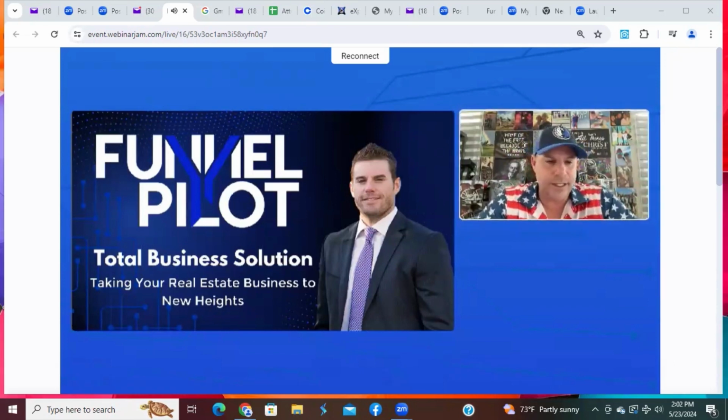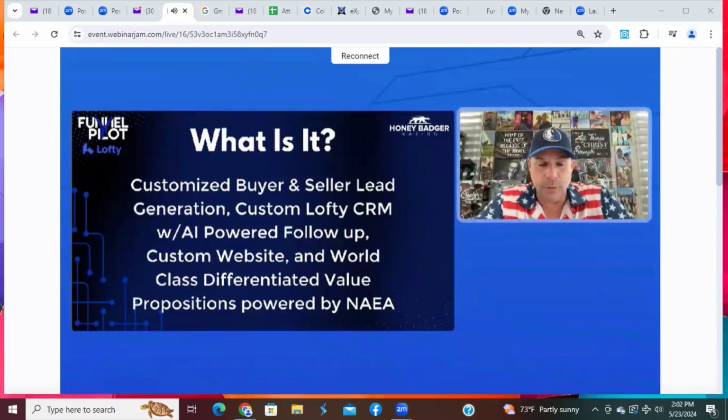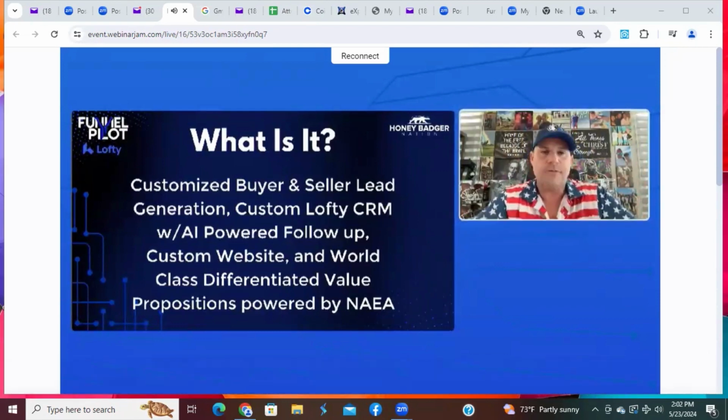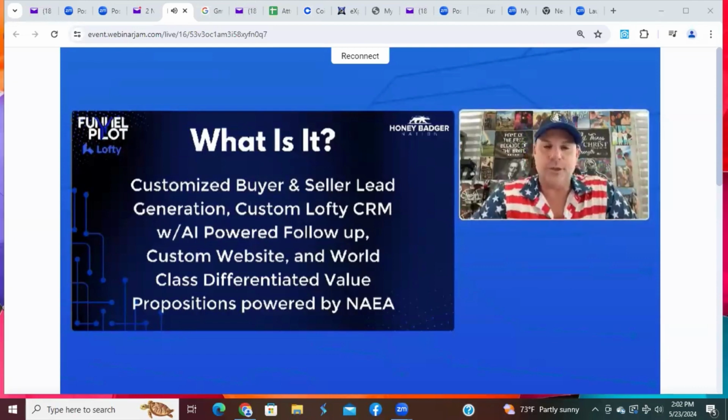This is what we call Funnel Pilot. It's a total business solution, taking your business to new heights. I've got to figure out how to change the slide here. So what is it? This is a customized buyer and seller lead generation system powered by Lofty, an enterprise version of Lofty that we have created, that comes with your own custom personal website, along with the training from NAEA that we've done for years, and the value propositions, which are now more important than ever.